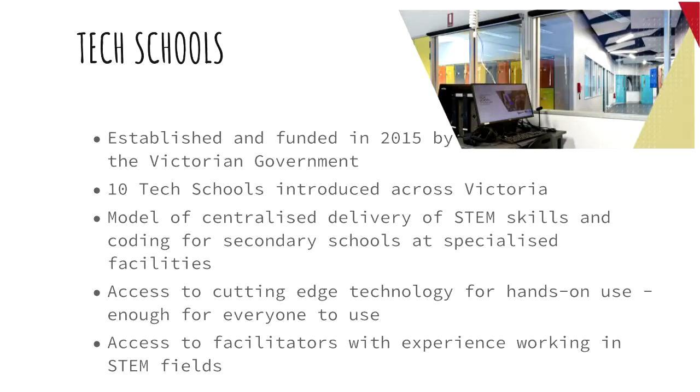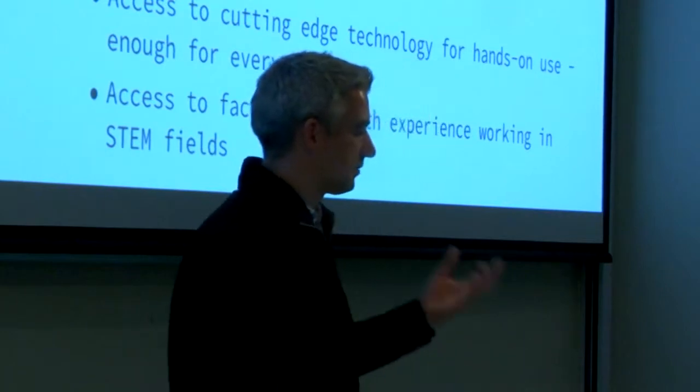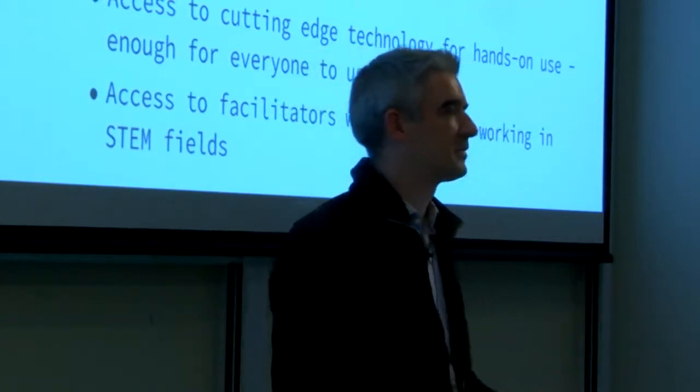So what are tech schools, where I'm working? It was established and funded in 2015 by the Victorian government. So it's a government initiative. They've introduced 10 tech schools across Victoria. The school that I work at, the Yarra Ranges Tech School, was the first one to be operational. It's a model of delivery of STEM skills at a specialised facility. So we don't have our own students. We bring in students from the surrounding area, and they come in for specialised activities. And the schools and students get access to facilitators with experience working in industry and STEM fields.